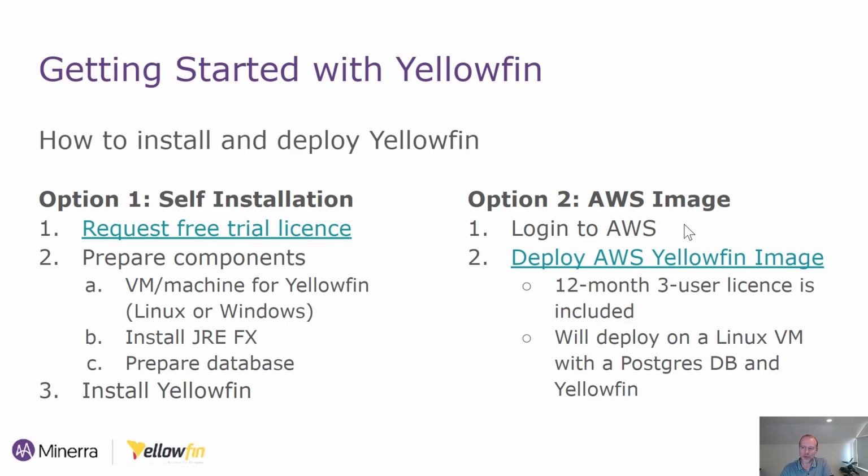Option 2 is an AWS image. So if you log into AWS, you'll see that there is an image that you can deploy, which includes a 12-month 3-user license. That deploys to a Linux VM with a Postgres database. And that's probably the easiest way to get started using Yellowfin.